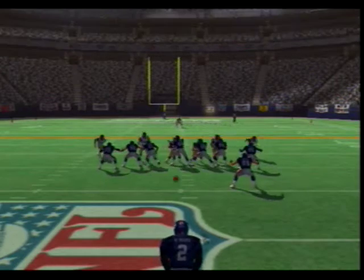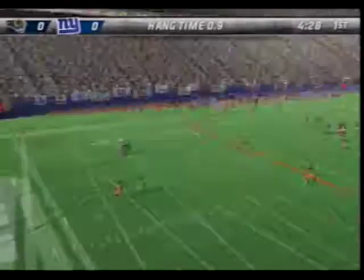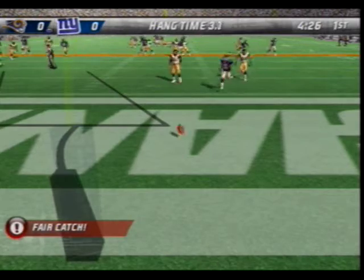Harris will come in now to punt it away. Anderson looks like he's ready for the return. He signals for a fair catch.